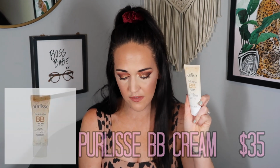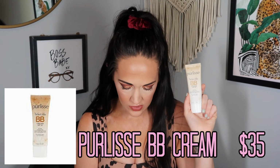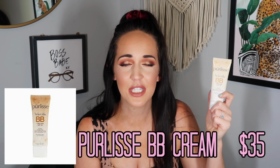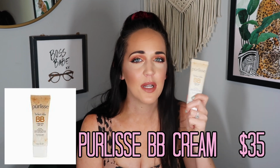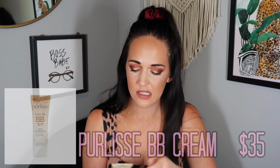This is the Pure Lease Perfect Glow BB Cream SPF 30. Now, I do like this one. This one retails for $35, which I do think is pretty expensive. And it comes in 11 different shades. My problem with this one is, this says SPF 30. It says matte meets glowy. You have natural looking coverage, and it's supposed to be moisturizing.